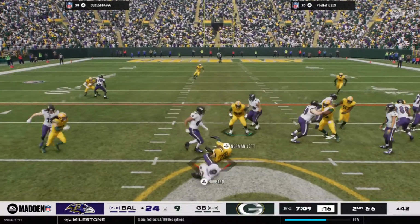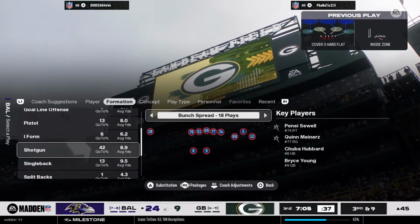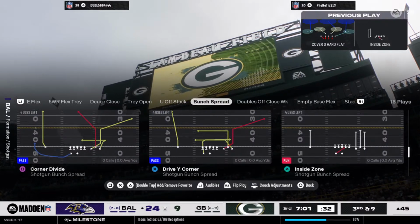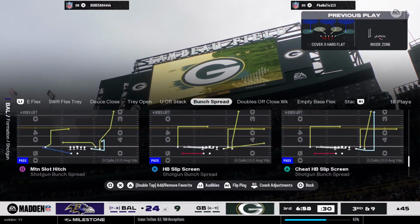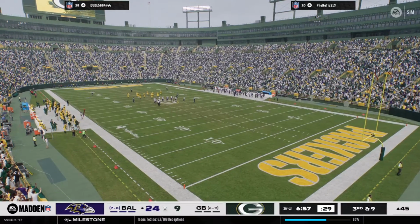Here's a give to Hubbard. This is one of those situations, Kate, where I watch the body language of the running back because it'd be very easy for him to raise his hands up, look to the sideline and his O-line and go, what am I supposed to do there? There was nothing, no time at all to try and escape and react. Instead, it goes backwards.